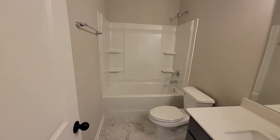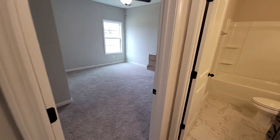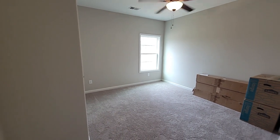Okay, now that I've given you a quick rundown of the community, this home, myself, and my team, I'll let you enjoy the rest of the Canberra B floor plan. But remember, I've got one more floor plan after this, so be sure to stay tuned as that home is the huge 6-bedroom floor plan.